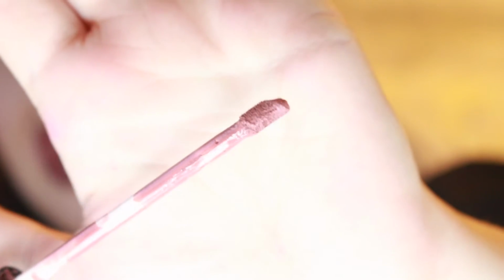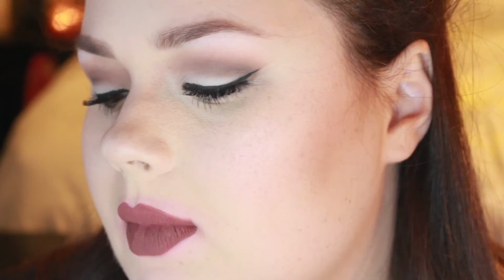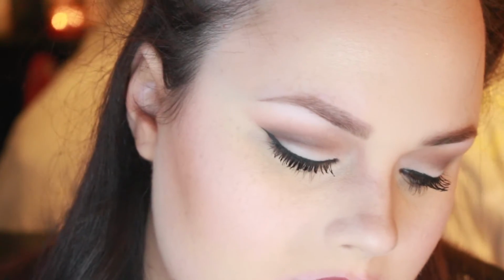It has a great applicator. I will show you that. So the applicator is very generic. I quite love it. It is quite small and precise if you are wanting to line your lips. It does not apply streaky at all, and it has a creamy texture whenever you apply, but then it does dry matte. I just love this color. It's just bae. That's all I can say. It does not crack when you smile, which I do like, and it's not a pain in the rear whenever you try to take it off.